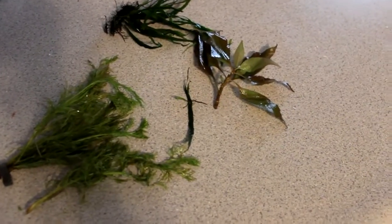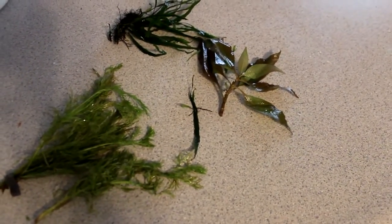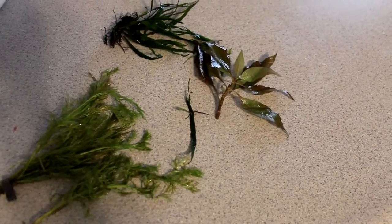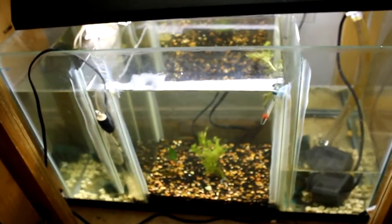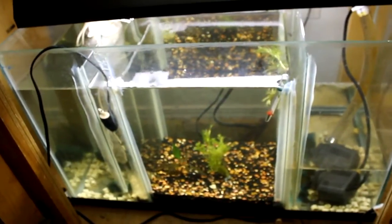I got to show you guys something that I did last night with the CO2. Almost gassed out my fish. So I'll be right back. What's up, guys? I'm back.